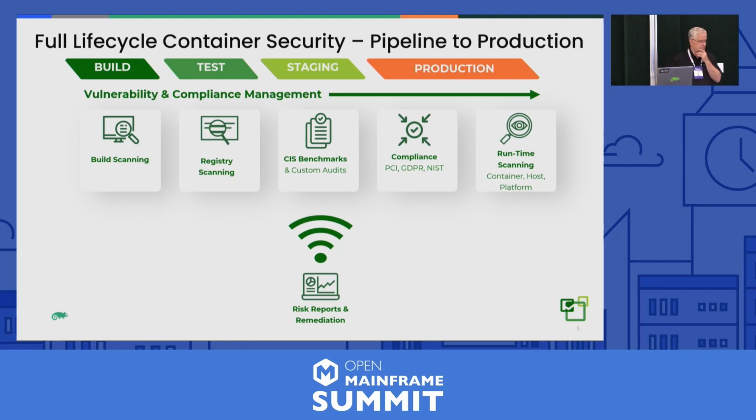Then we also look at things like the CIS benchmarks and custom audits, and we make it so you can essentially run any type of benchmarks to make sure you haven't misconfigured some aspect of your system, such as Kubernetes or your Docker daemons or any of the containers that are running, right? And this is actually a point where you can begin to inspect for secrets or for open file permissions or other types of compliance violations, right? So by being able to do these benchmarks and tag those and audit those, this enables you to help produce compliance reports that help with your PCI or GDPR or NIST auditing.